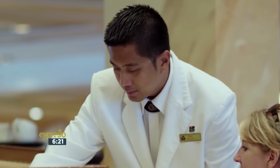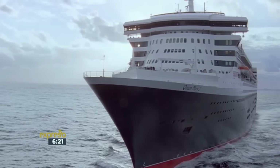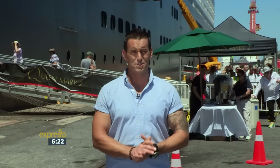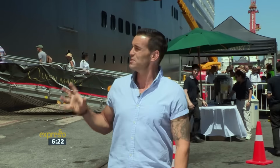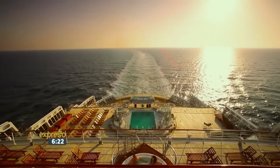I'm going to call the Queen Mary 2 a modern marvel of old school charm. I mean, the sheer size of her, the scale, the logistics, the attention to detail, all awe-inspiring. But what really grabbed my imagination is the fact that she was built to take on one of the toughest and oldest ocean voyages known to man, the cross-Atlantic.